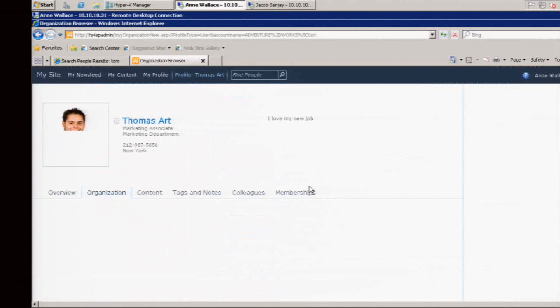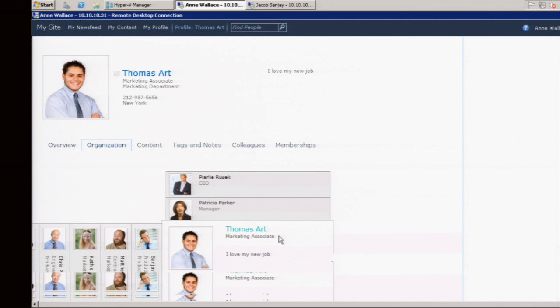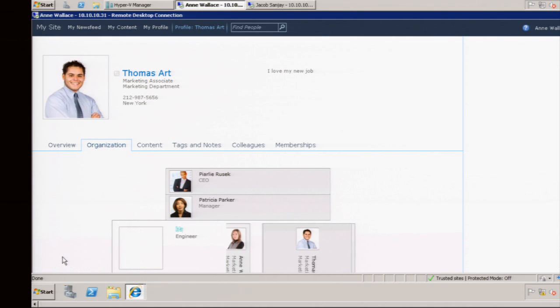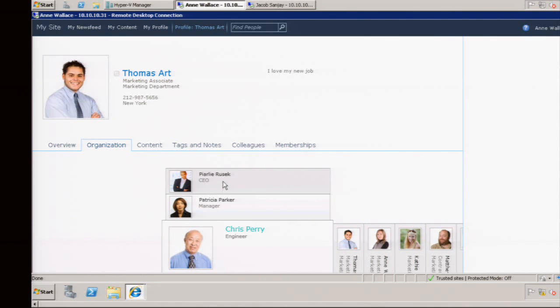If it doesn't load in the next minute, well, it will. It really wants to show off. So that's a really cool Silverlight interactive control, where, for example, I can page through Thomas's colleagues. I can also go to people who Thomas directly reports to, and voila, here is me, here is Ann Wallace. And I can see that Thomas and I are peers because we report to the same manager.